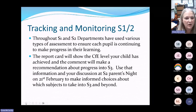So in S1, S2, there's probably not a huge amount of change from the level 2 they achieved in primary 7, and they'll stay probably working at 2, but on track to achieve level 3 by the end of S3. So the level is there in the report, but also the report that you received should have a comment in the comment section, making a recommendation about progress into S3.